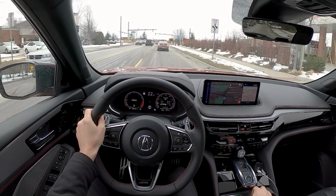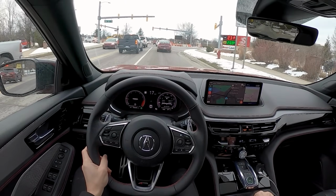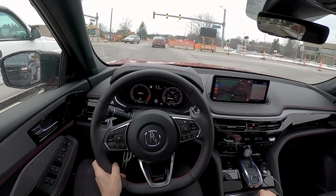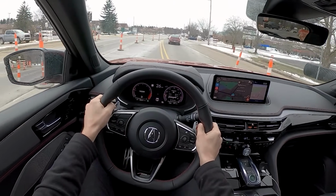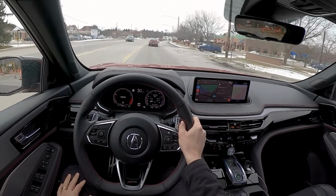This is a really engaging overall package. Dynamically, Acura's done a really good job tuning this car and setting it up. It offers a really nice blend of modern tech and usability and minimal distractions. You still have buttons and knobs and physical controls for everything that you need to use.